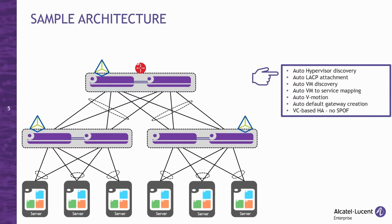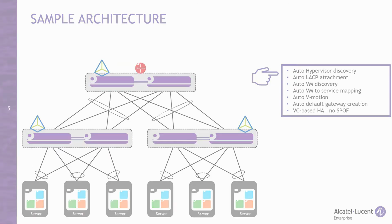The code I'm showing is POC code. It's not the GA package. The GA package will come later this year or early next. So let's have a look at it.